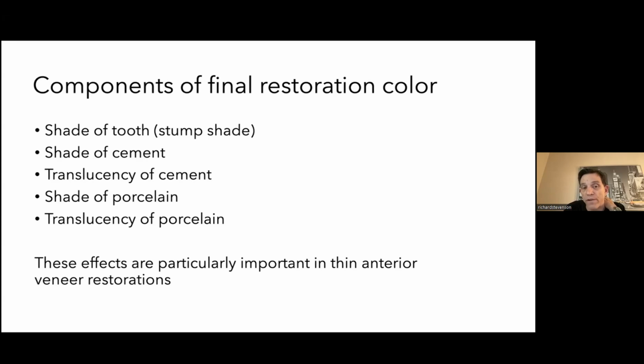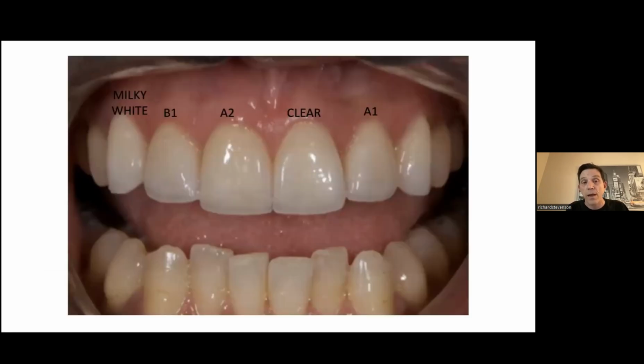And you have to think about what variables at the chair side can you really control. Well, the shade of the tooth, you've communicated that to the laboratory already. The shade of the porcelain is hopefully going to be based on the needs of the case and the translucency. The shade of the cement is something that you can pick chair side, but you really can't pick the translucency of the cement. That's already determined by whatever kit you happen to have. And for me, I usually use one of either 2 cements for most of my cases, because I found that the translucency is what I'm used to seeing, what I'm happy with.